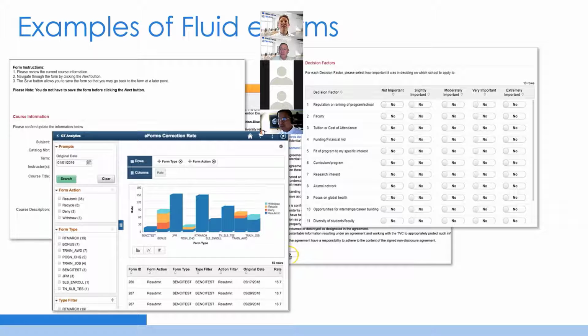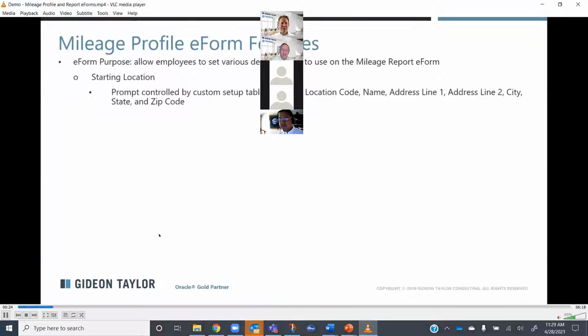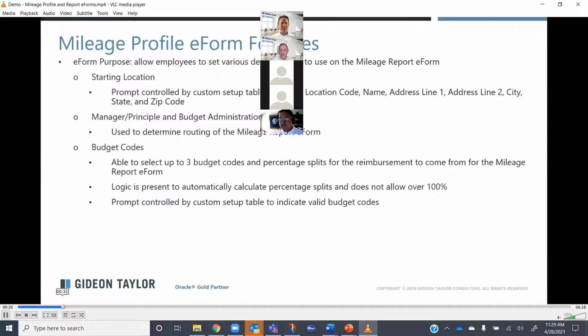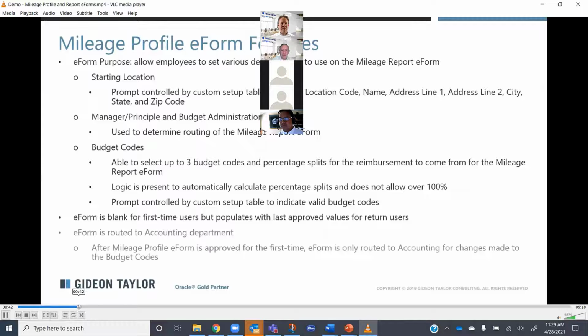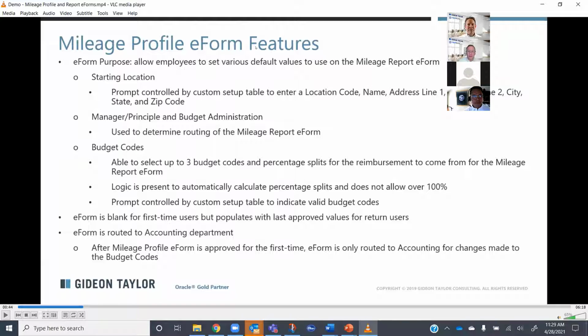So I think the answer, Christy, is yes. I mean, definitely the answer is yes. In fact, those kinds of attestations we have a feature to support adding them, and it can be added by functional users. So that's really easy to put together.